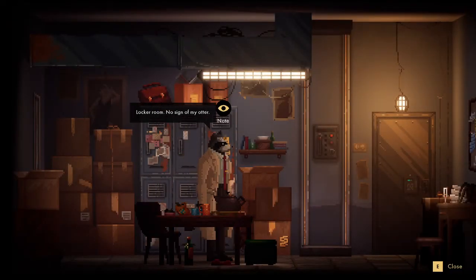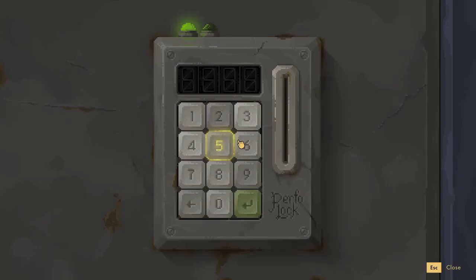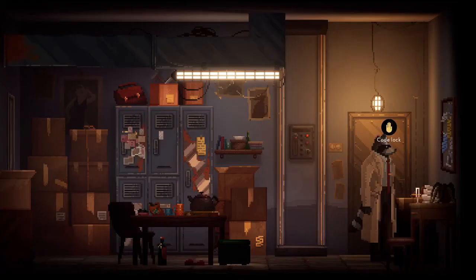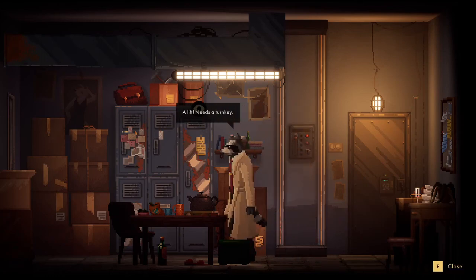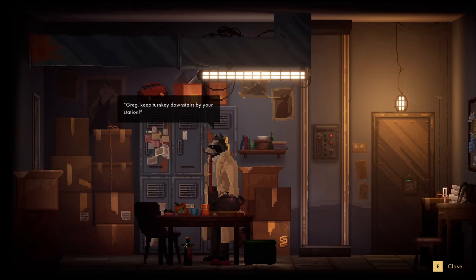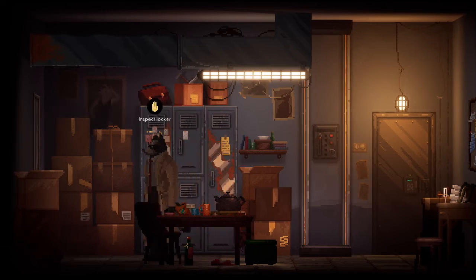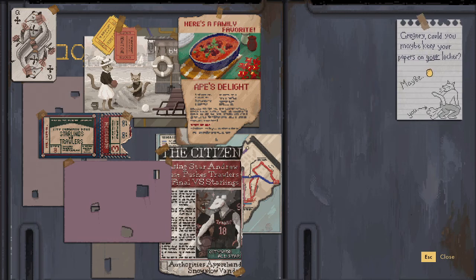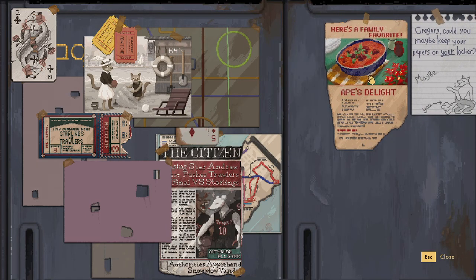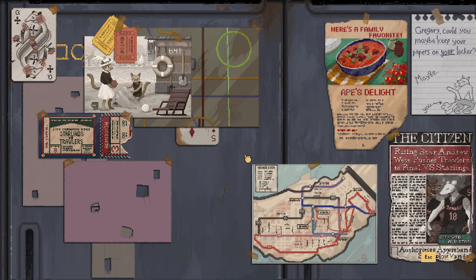Okay, locker. No sign of the otter. The code lock. Don't know it yet. Freight. A lift needs a turnkey. Don't have that. Note: Greg, keep turnkey downstairs by your station. Okay, so let's inspect the locker. Alright, let's see what we got here. We got all this stuff going on. What do we have going on?